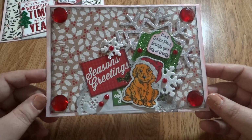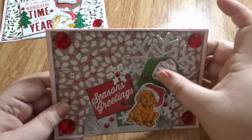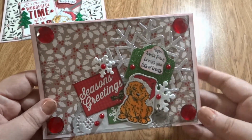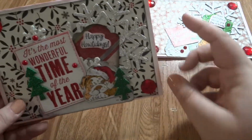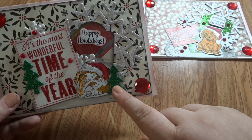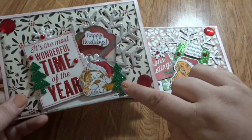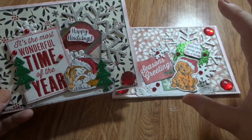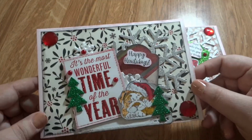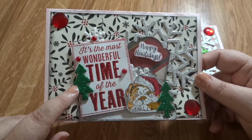Okay guys, there is the finished card. I really love how it turned out. So I played with it for a little bit longer because in our original card here, I did add one of these little green foam trees. It just did not look right because these are kind of a different color than this, and because it's sparkly, it really clashed.